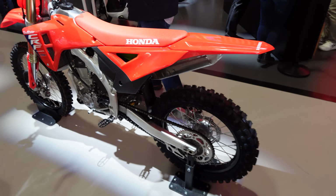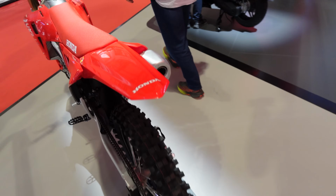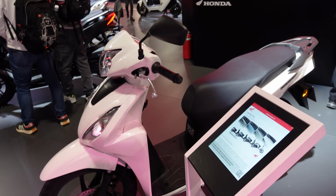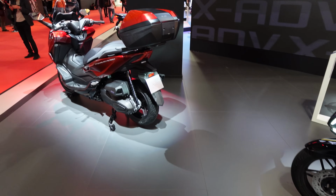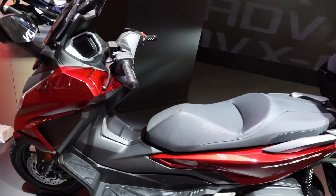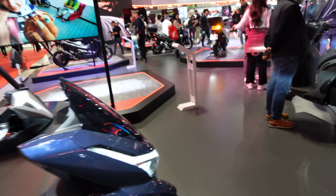We have the CRF 450R. You know, they're competition bikes, they're not really for the road, even though they do look pretty cool. We then have a number of Vision scooters. Again, I won't really dwell on them just because it's a big stand. The Forza scooters as well, which are huge. Yeah, I mean, that's a 350, but if you're after a maxi scooter, I'm sure that'll be on your list as one to try.